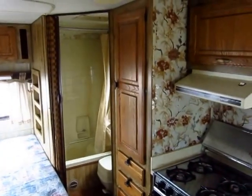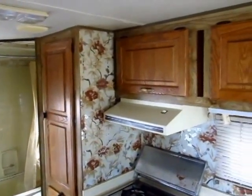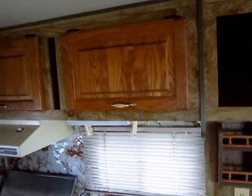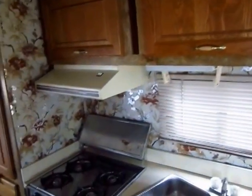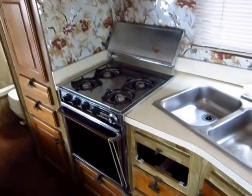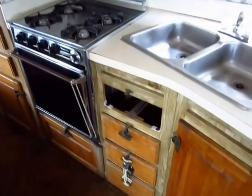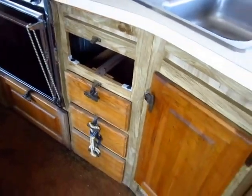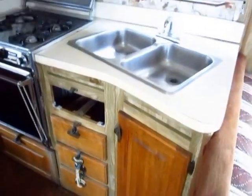I did see nice little preventative measures like the Max Air cover over the bathroom vent. Little things like that are confidence inspiring. But again, I don't want to confuse the issue. You can see where your commonly used kitchen drawer has just worn out over time. Little things like that are going to happen on an older RV.